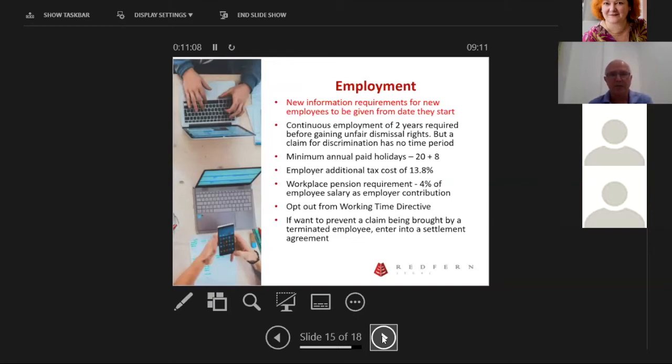So, for example, you need 2 rights to get statutory protection against termination. You're entitled to 28 days holiday, including 8 public holidays that we have in the UK. There is an employer NI national insurance tax cost of 13.8%, and when you add the 4% that an employer must pay towards pension contribution, that totals about 18% on top of the salary that you have to pay an employee.